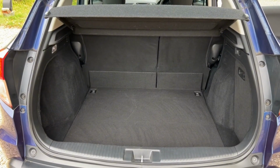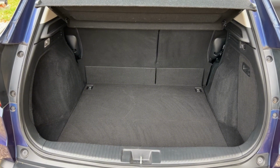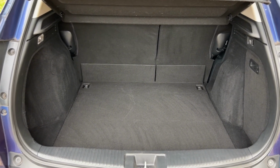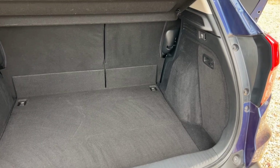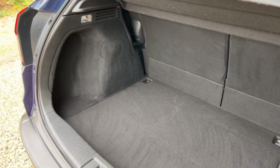Let's go into the back of the car now. You get a really good sized boot on the HR-Vs and beautifully finished as well. These are family cars, as I often said, and that means they can be used even with low mileage and quite a lot of use. But that looks pretty much like new back here.